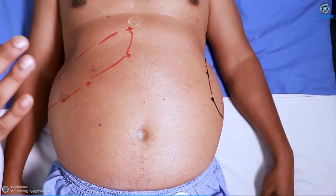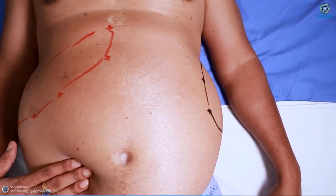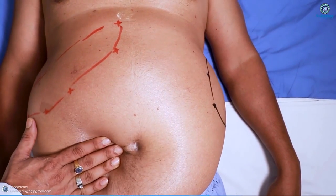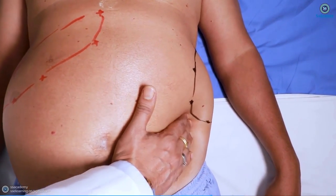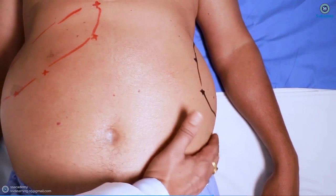So yes, my dear, you got a hepatomegaly, and now you need to focus on the spleen. You need to put your hands from here, take a deep breath in and out. So yes, I can feel the anterior border of the spleen as well.